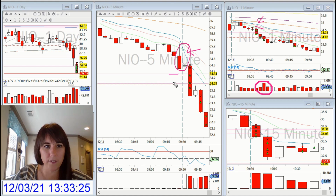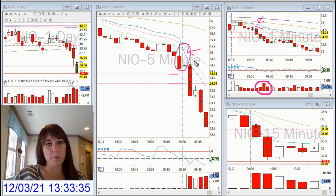the daily, and then I partialed 50% at this level right here because it's yesterday's low. And then once it pushed down through yesterday's low and then came back up and retested it, I started watching for an add. And so it was looking like a reverse ABCD pattern on the 5-minute. And when it broke down and made a new low, I added to my position.